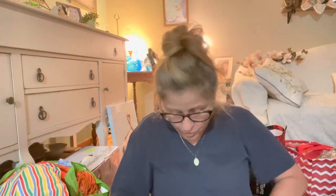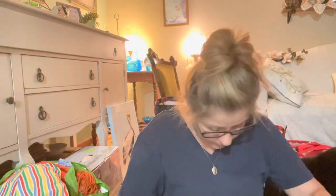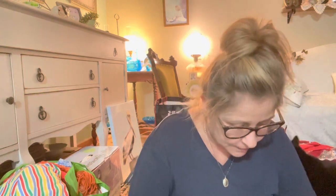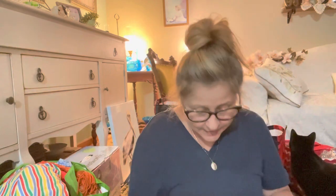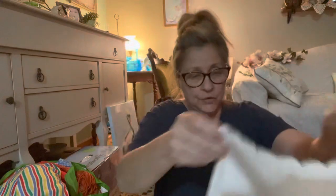I got some beautiful tea towels. That one. Where's the other ones? Hang on, guys, because these are like, okay, so we have a green trim. I don't know if these are tea towels or if these go on a dresser. I'm not quite sure. You guys let me know. They might be tea towels. I'm not sure. But I don't think so.